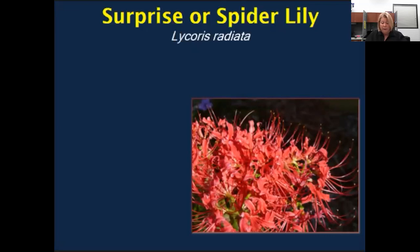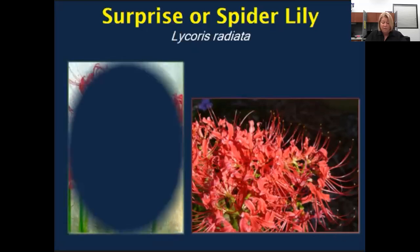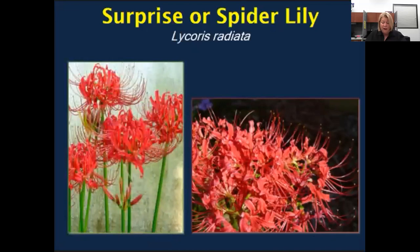Each spring the foliage appears, ripens, and then dies down with the heat of summer. In September, usually after a soaking rain, clusters of stems may reach 18 to 24 inches tall with red, pink, white, or even yellow flowers. They are very easily grown. The red form, Lycoris radiata, is more common.